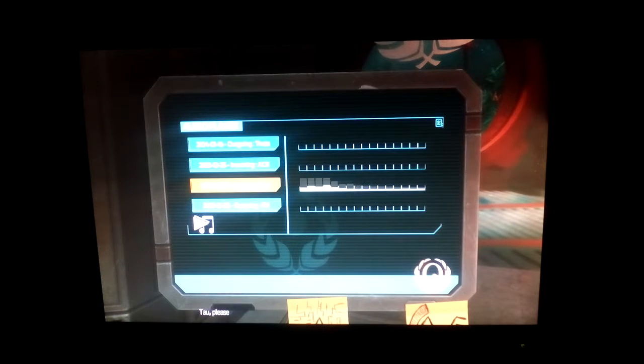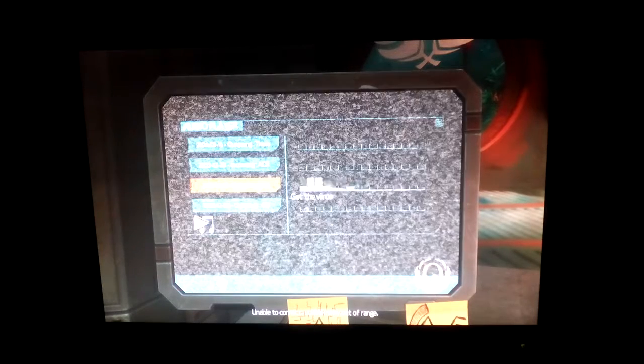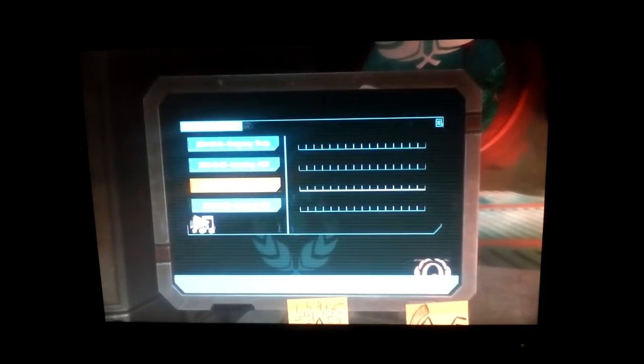Tau, please respond. This is Rowley Herbert calling from Omicron. Please respond, Tau. Unable to connect. Lumar relay out of range. Yeah, I get it. Unable to connect. Lumar relay out of range.